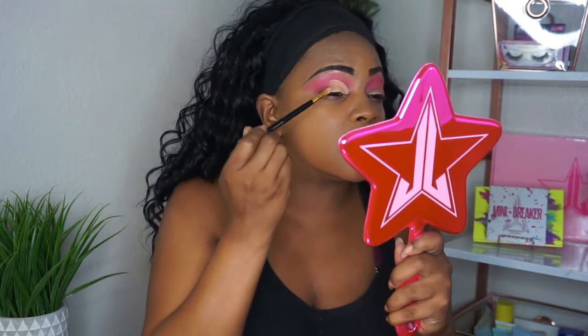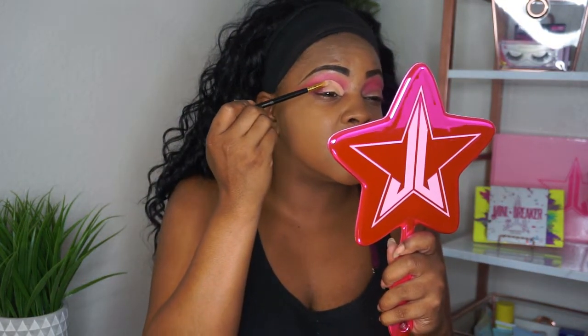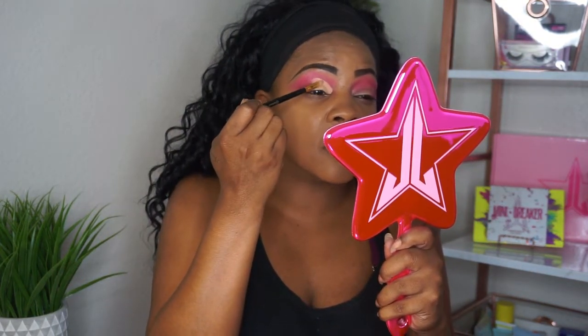Alright, so now I'm doing a cut crease, and I cut the crease off camera just to make it a little easier for me. So I'm just kind of letting it do its thing, since I don't really have anything to set it with. So we're gonna let it dry.